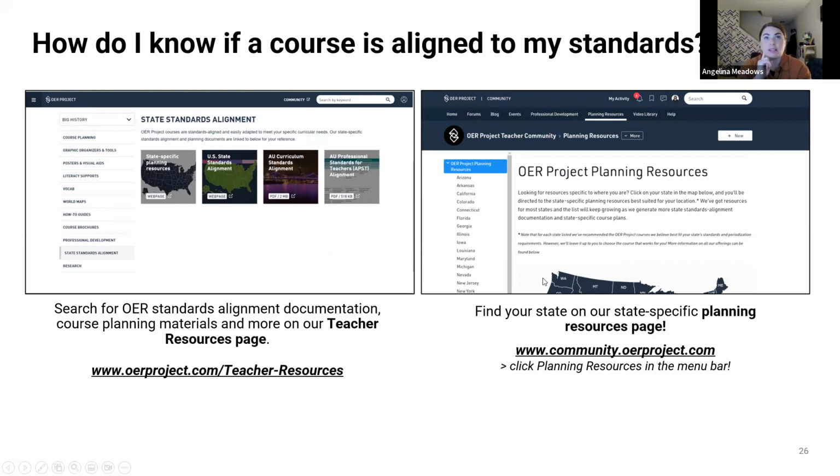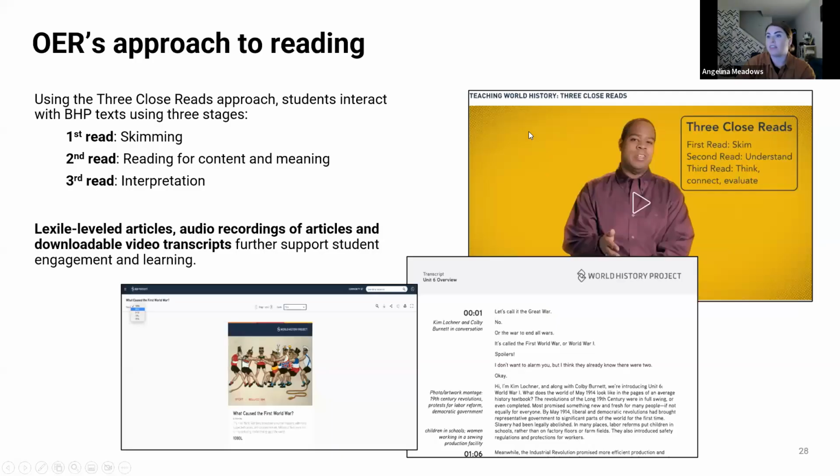And in the next couple of months, we're also going to have it updated with all of our CEU information, so how you can get continuing education units for PD and things like that after the fact. And then, our three close reads approach, our reading approach, which I think is so funny, it's not ours. It's just the best practice reading approach. But we've implemented it pretty widely in our course, and it's just proven to work.